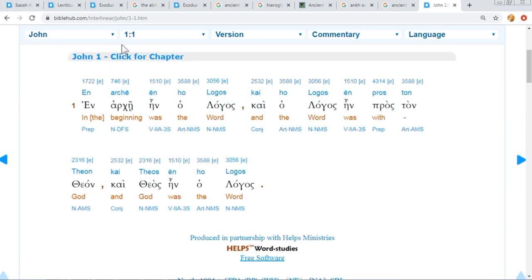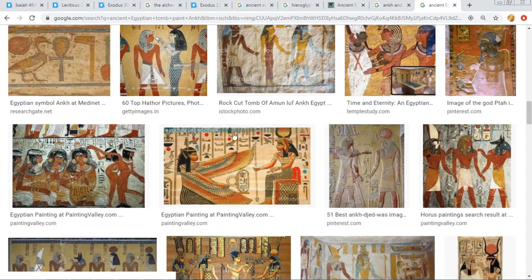So here in the New Testament, John 1:1, it starts with, in the beginning was the Word. But the Word was Logos. In arch on sea, logos. In the archon to see logos. And these are the logos.